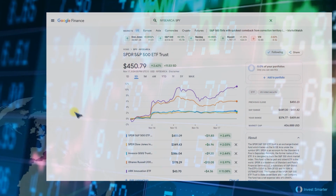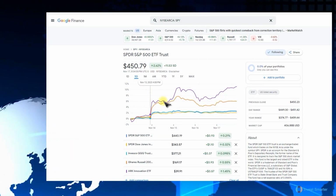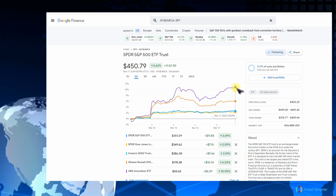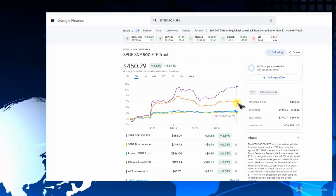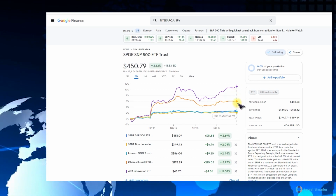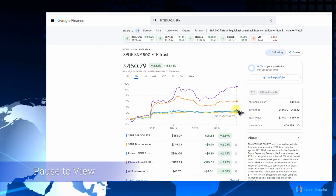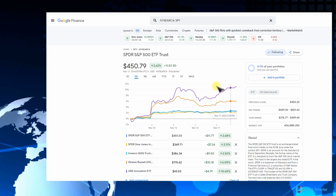So if we look at equities over the past week, you can see this is the definition of risk on. Everything's up, and the highest risk equities in ARK Invest are up the most, up almost 11%. Small caps up second, up almost 6%, followed by the NASDAQ, S&P 500, and the Dow. This is the definition of a healthy-looking stock market.